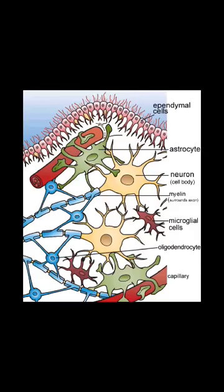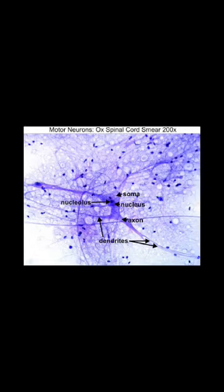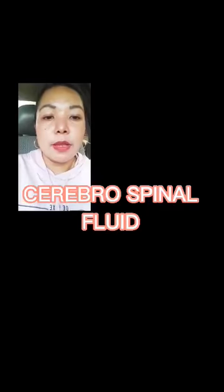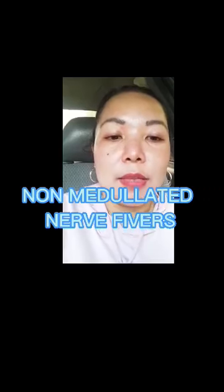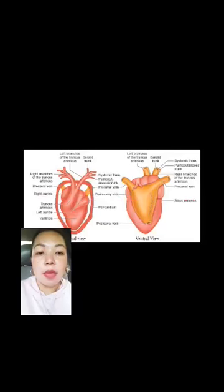First, the ependymal cells, the neuroglial cells, motor cells, the cerebrospinal fluid, the non-myelinated nerve fibers, and the ventral septum.